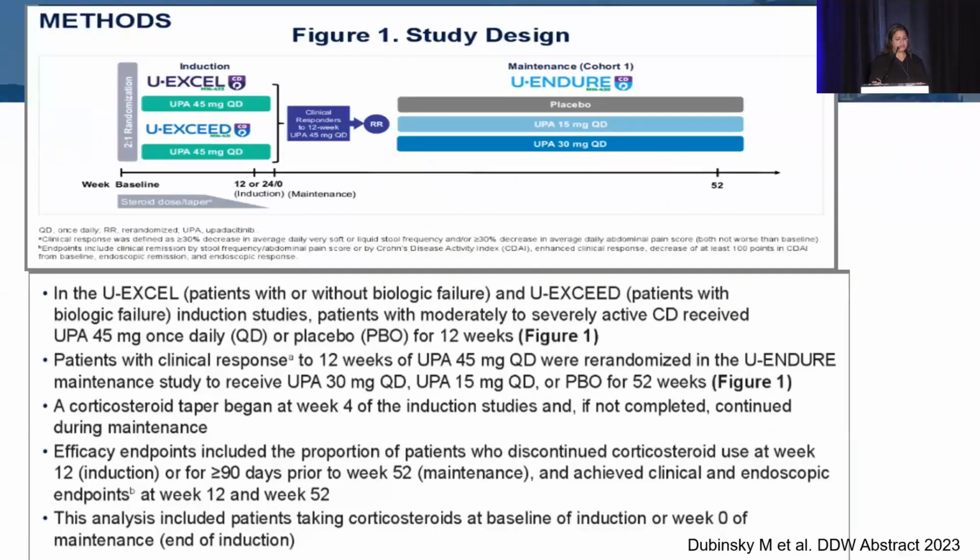So this was a post hoc analysis evaluating the efficacy and safety of Rinvoq among patients with moderate to severe Crohn's disease who received steroids at baseline in the phase 3 clinical trials of the U-EXCEL and U-EXCEED induction trials, and then the U-ENDURE maintenance. Patients with moderate to severe Crohn's disease were randomized to 12 weeks induction with 45 milligrams once daily or placebo, and patients who then achieved clinical response went on to re-randomize in the maintenance to either getting 45 milligrams, 30 milligrams, or 15 milligrams or placebo for 52 weeks.